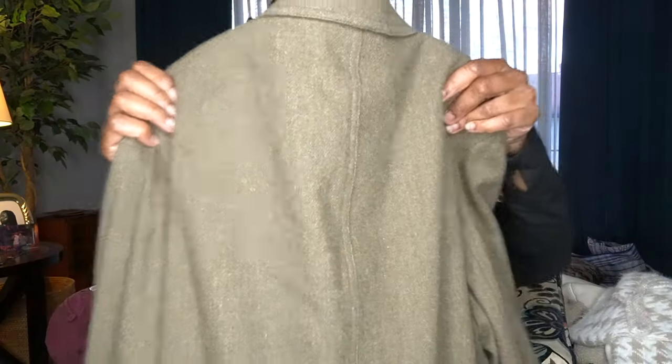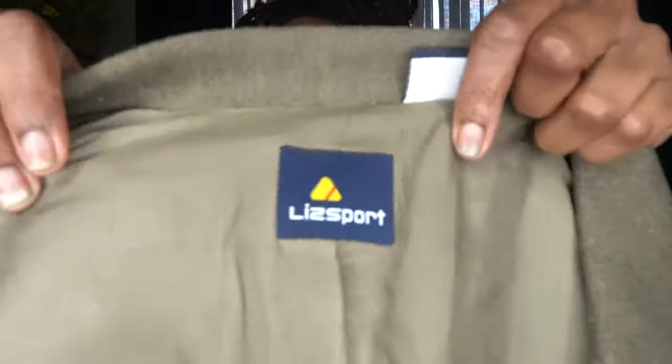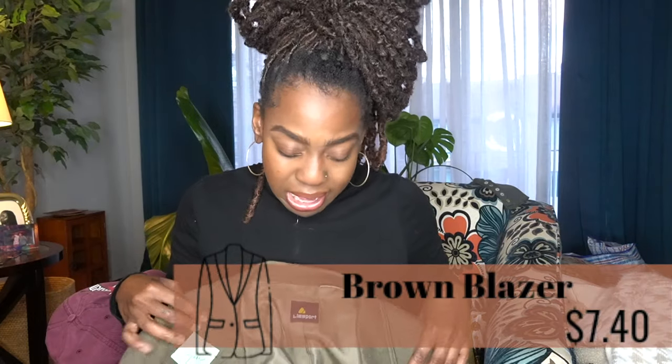I found this blazer called Liz Sport. So have y'all heard about Liz Claiborne? Don't try to make me feel like I'm old. I know you are. But Liz Sport, Liz Claiborne, was popping back in the day. My mom used to wear Liz Claiborne, okay? So, anywho, I found this Liz Claiborne, Liz Sport, to be correct, jacket. Found it for $7.40 at Value World.